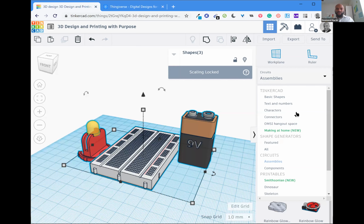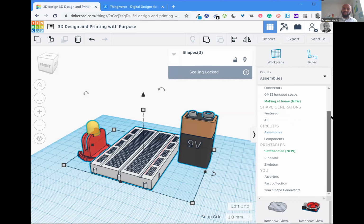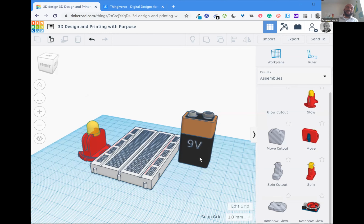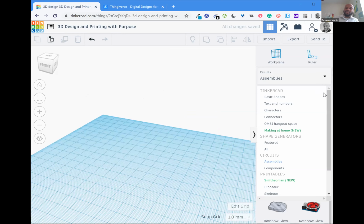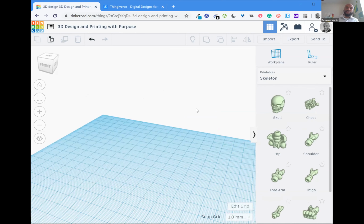In Tinkercad, you might have noticed there is this section called printables. Printables are amazing because that's that artifact generation. Some of those artifacts more true to life than others, but also give us really, really robust learning potential. I'm going to clear my workspace just so we don't see any of that. I'm going to transition over to the printable section and click on skeleton.